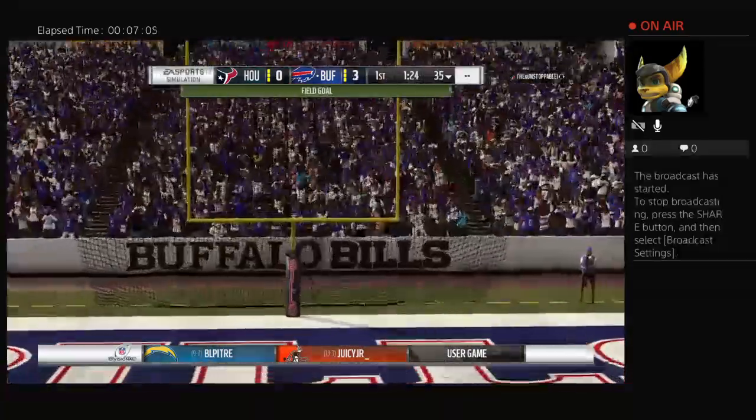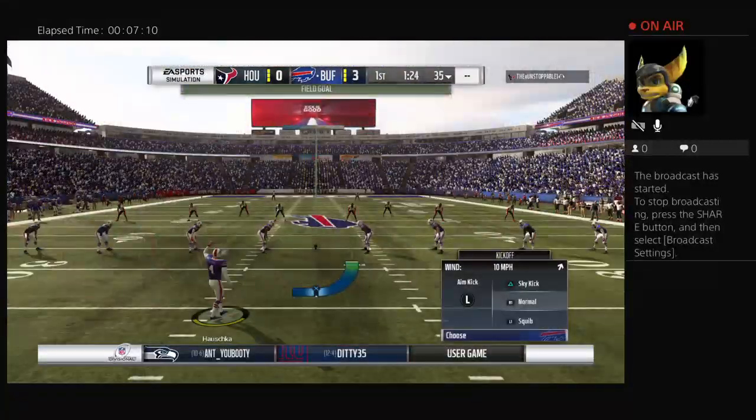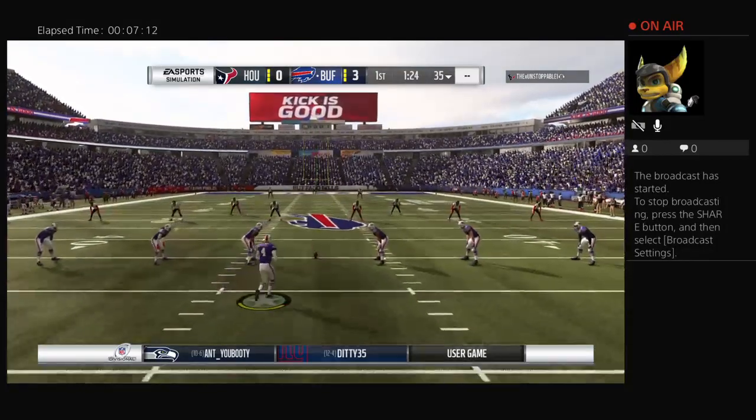And Hauschka's kick is good. And the Bills' opening drive yields 3. A dozen plays on that drive that ends with the field goal.